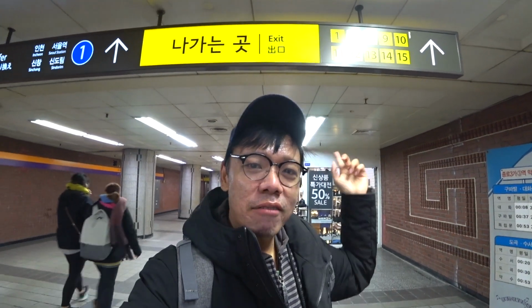Oh no. As you can see, there are many exits out from the station, so it's best to check on the map which exit you need to get out from to where you want to go.